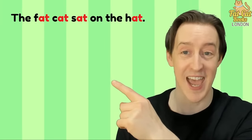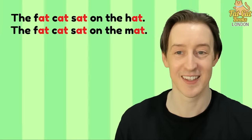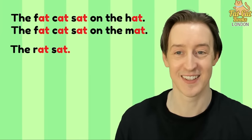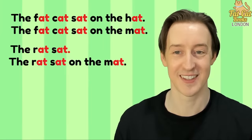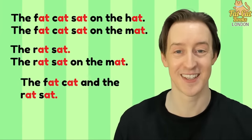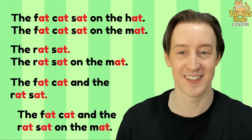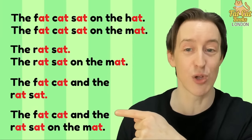The fat cat sat on the hat. The fat cat sat on the mat. The rat sat. The rat sat on the mat. The fat cat and the rat sat. The fat cat and the rat sat on the mat.